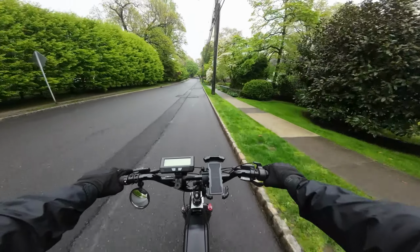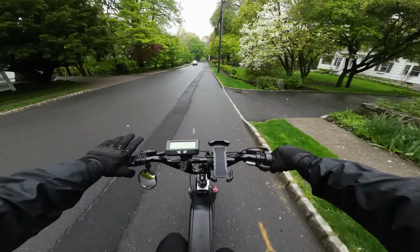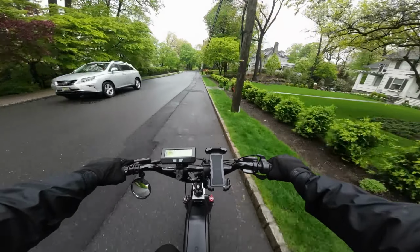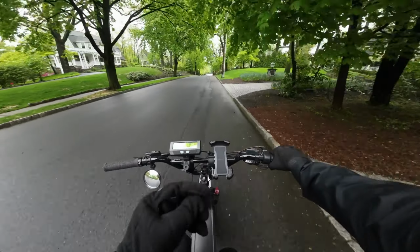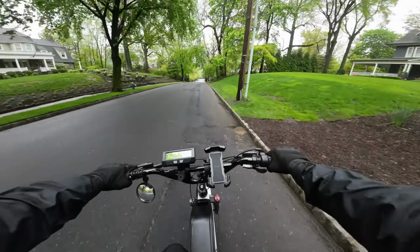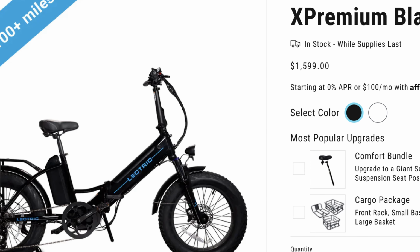The company has a reputation for having extremely affordable bikes. Their base model bike that has a hub motor is like $800, so extremely affordable machines. And the X Premium model, as you can tell by the name, is one of their higher end offerings, but even so, it's only $1,600. Still pretty affordable in the world of mid-drive e-bikes.